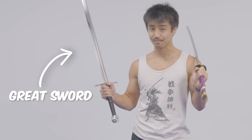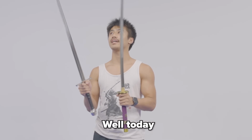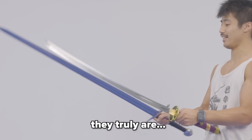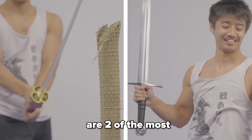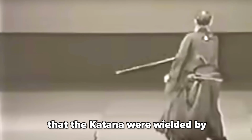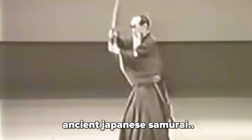How different is a greatsword slice compared to a katana? Well, today we're going to be putting these two iconic swords to the test to see how different they truly are. While the greatsword and the katana are two of the most iconic swords throughout history, they could not be more different. You're probably well aware that the katana was wielded by ancient Japanese samurai.